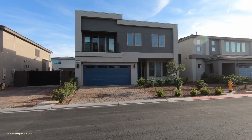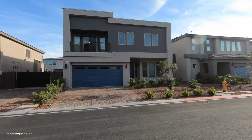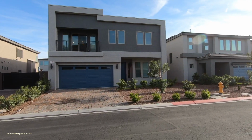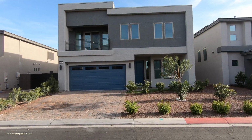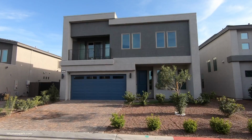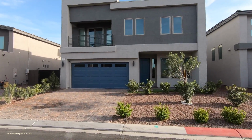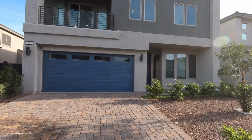So today we're going to be exploring this resale home. This was actually built in 2020. It is 3,008 square feet and it's 4 bedrooms, has a loft, and total of 3 baths. There's a 2-car garage. As you can see, we have a balcony too as well. This is one of the desirable models by Pkwy. So Pkwy now owns American West Homes. So let's go inside. Let's see exactly what this home has to offer.